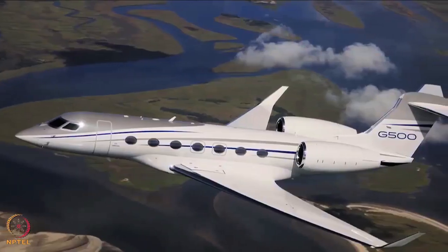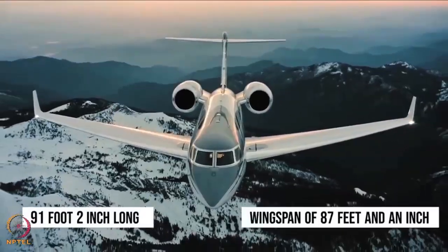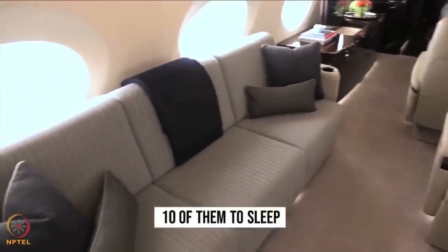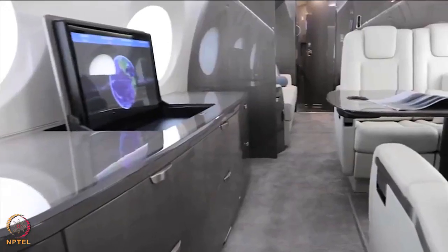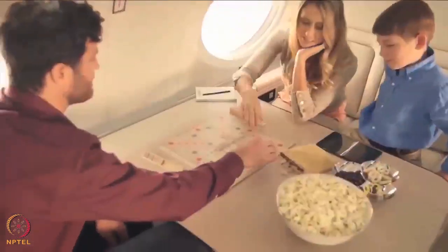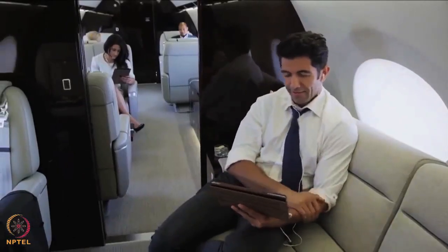The Gulfstream G500 is the company's newest design, with the first only being delivered to a customer in September of 2018. The 91-foot, 2-inch long jet has a wingspan of 87 feet and an inch, a cruising speed of around 448 miles per hour, and in its delivery spec, there's room for 10 people to sleep. The interior is incredibly luxurious and includes 27-inch wide seats, ample headroom to walk around, height-adjustable conference tables, and plenty of storage room. With a price tag of $44 million, the cabin can be customized to your requirements, such as the choice of whether the galley is in the front or the back, and it comes with high-speed internet access that's said to be 30 times faster than other planes in its class.